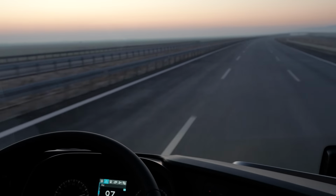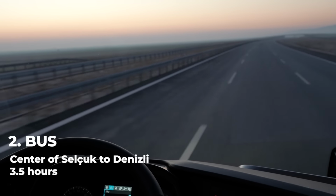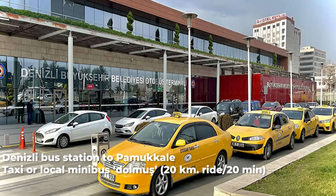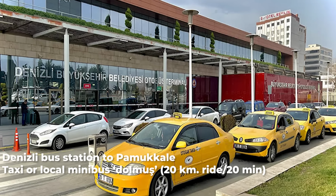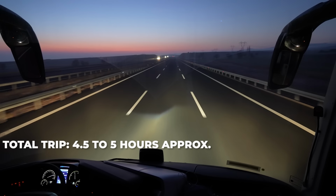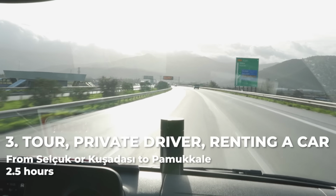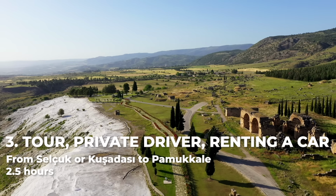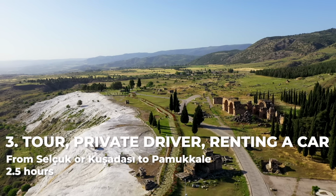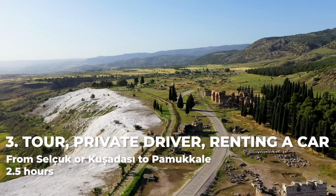The next option will be by bus, which can also be taken from the bus station in the center of the town of Selçuk. Once in the Denizli bus station, a taxi or local minibus should be taken to reach Pamukkale. The total trip time would be around 4.5 to 5 hours. The fastest and most comfortable option will be with a tour, a private driver and vehicle, or renting a car to go from Selçuk or Kuşadası to Pamukkale. Any of these options will take about 2.5 hours to reach Pamukkale.